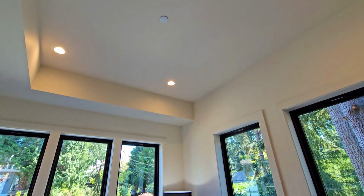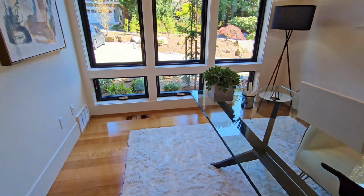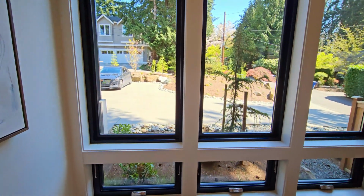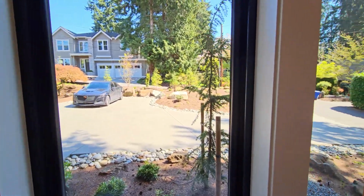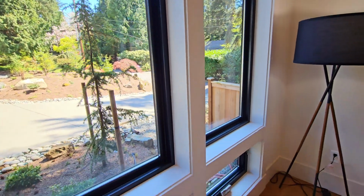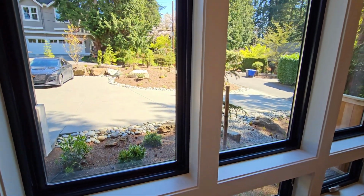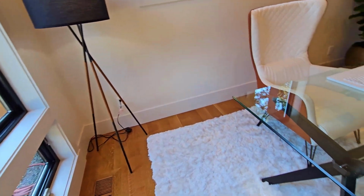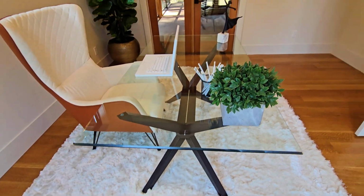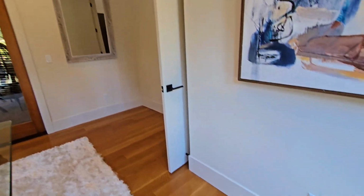So this room is a bonus room. This one isn't a bedroom. As you can see, there is no walk-in closet. Perfect setup for a home office. You've got these really nice tall windows that look out toward your front door here. You've actually got some really nice pretty views here. And then you've got access to your wraparound patio out there, or I guess wraparound deck, I should say.